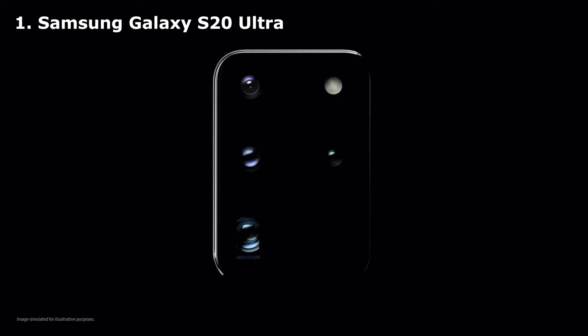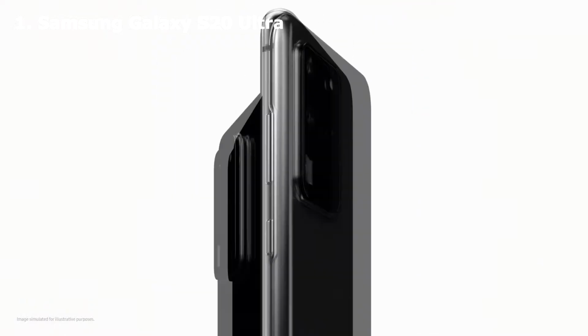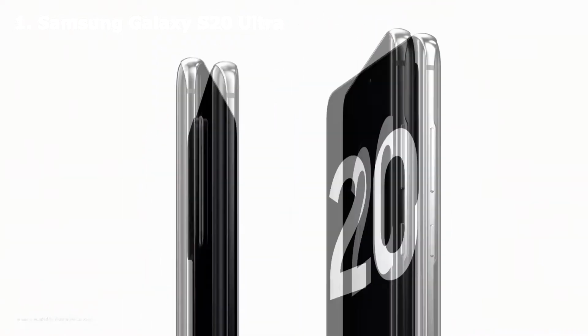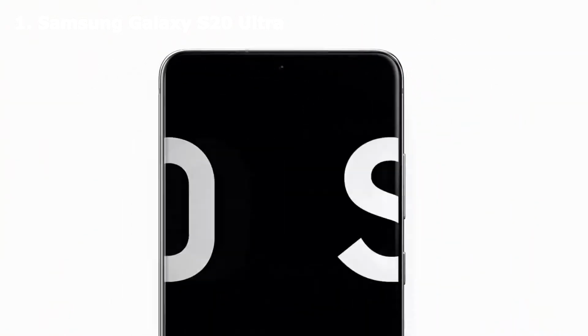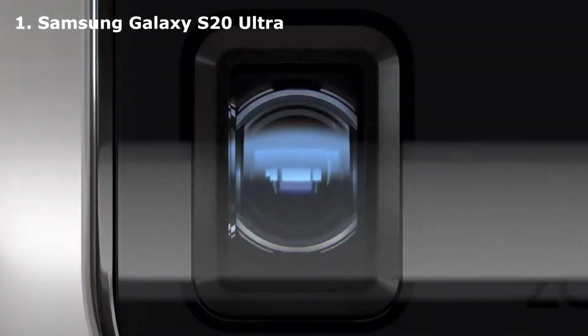Number 1. Samsung Galaxy S20 Ultra. The Samsung Galaxy S20 Ultra goes big in every way imaginable, with 108MP photos, a 100x camera zoom, 40MP selfies, and a 6.9-inch 120Hz display. With over-the-top internal specs on a par with laptops, you'll pay more for this phone than any non-foldable phone before it. But that's not surprising.